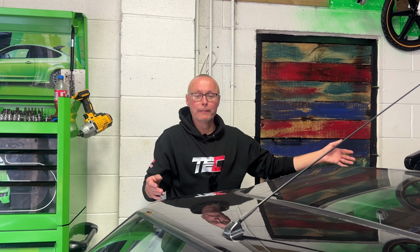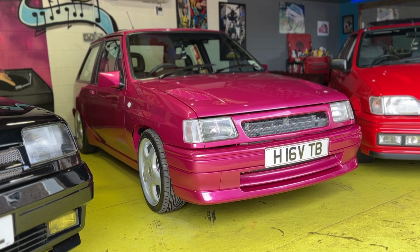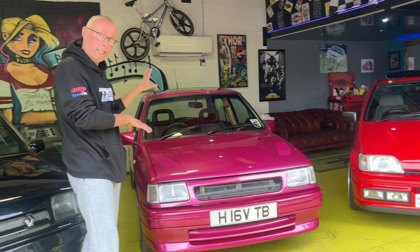Some people are going to complain about the spoiler, but again, people are into the Max Power era. This is perfect. So let's move on to the next car. Obviously, the Nova, we'll go more into that one coming up, so we'll leave that one.